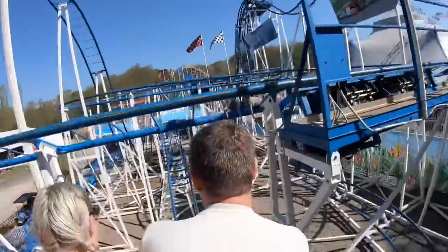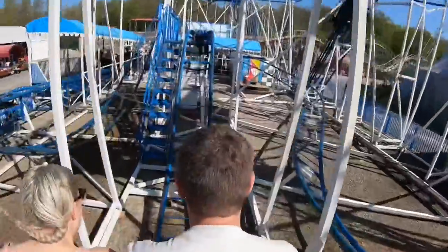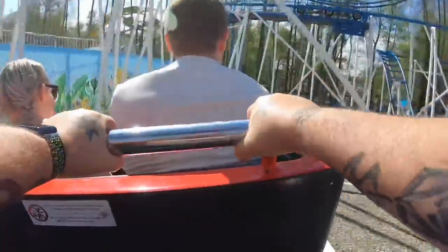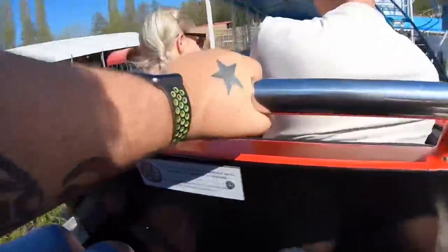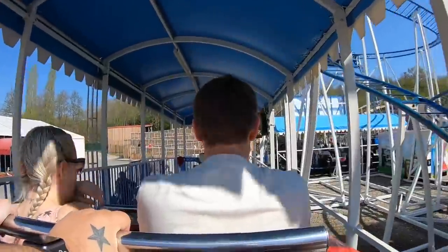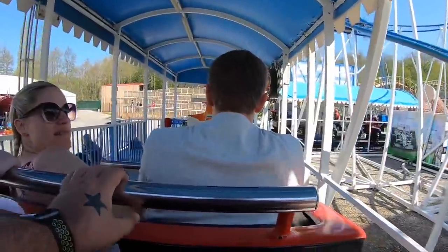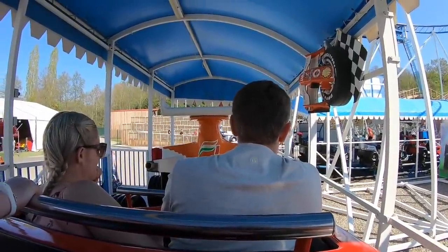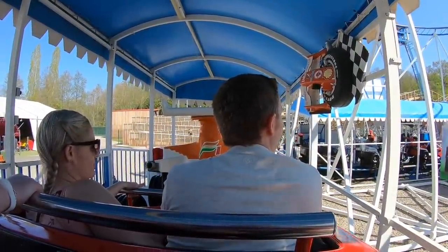It's a wild mouse. Oh, I don't like it. I bashed my thigh on the restraint here. Yeah, I don't like these. I'm standing up. Oh my god. I don't like these bars. No, I don't think they should be that. Right, we'll get you a front row POV now. That was crazy, that. Oh man.